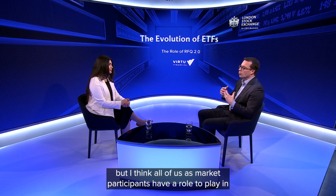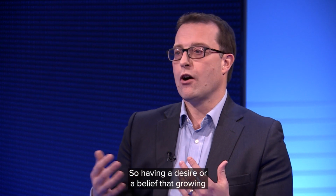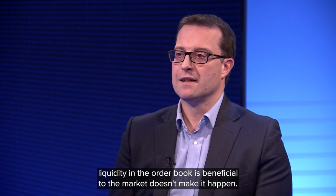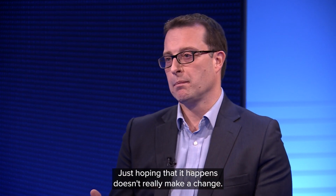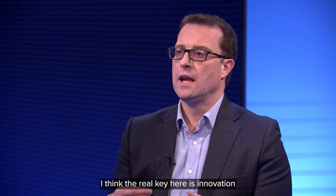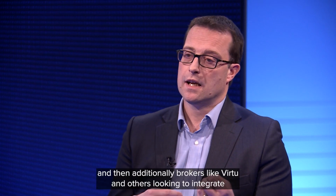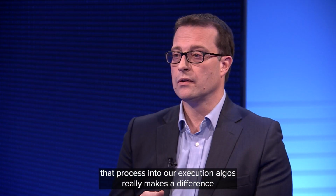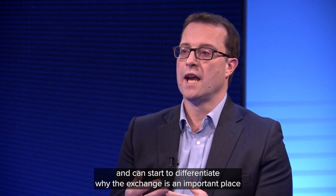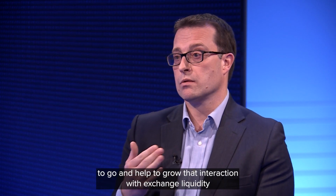But I think all of us as market participants have a role to play in developing a more efficient European ETF market structure. So having a desire or a belief that growing liquidity in the order book is beneficial to the market doesn't make it happen. Just hoping that it happens doesn't really make a change. I think the real key here is innovation. And I think the innovation that we've seen from the LSE and RFQ 2.0, and then additionally brokers like Virtu and others looking to integrate that process into our execution algos, really makes a difference and can start to differentiate why the exchange is an important place to go and help to grow that interaction with exchange liquidity.